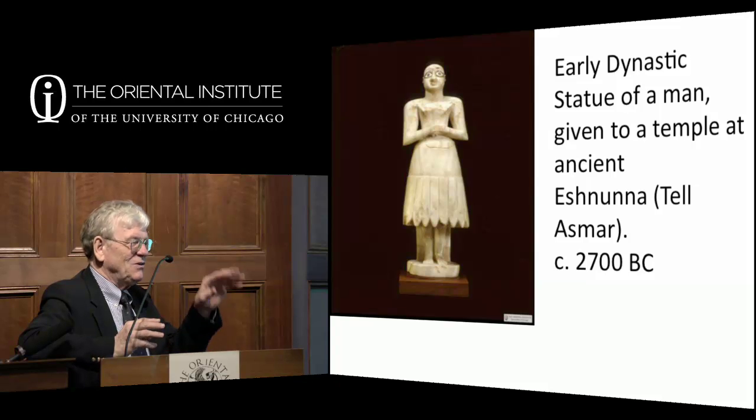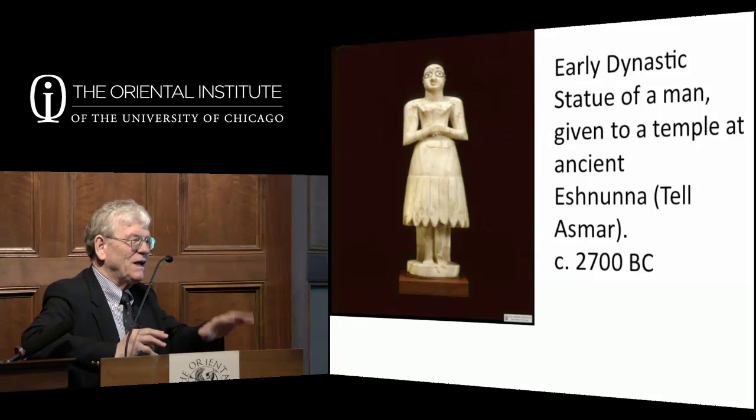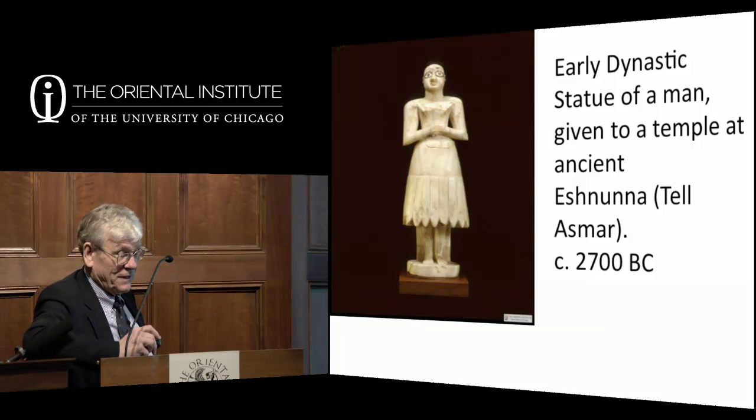And so each time they do this, they seem to have made a hole next to the altar, and they bury the dead statues. And this is where many of our statues have come from.